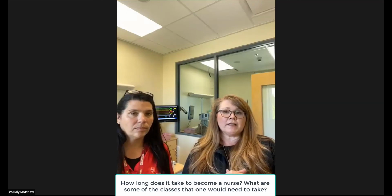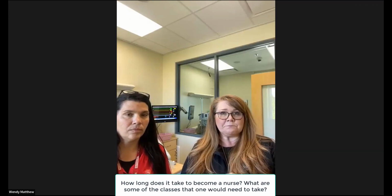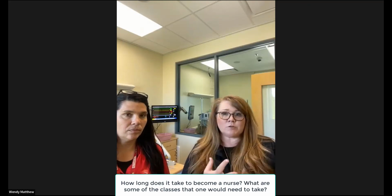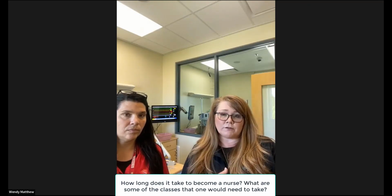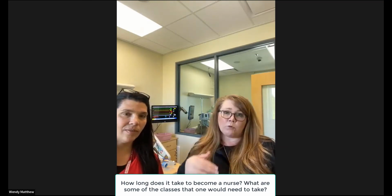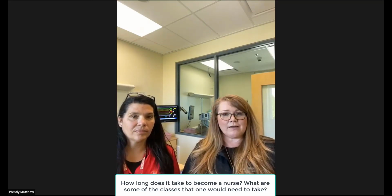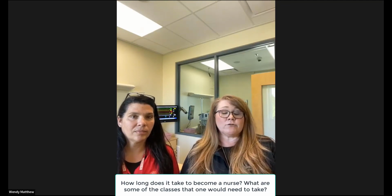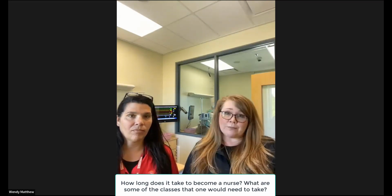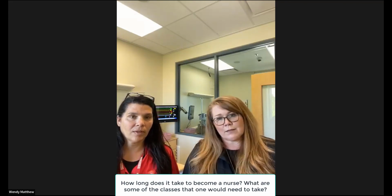It's really helpful because it'll show you how to get the most points. To get into our program, we go by a point system. You get points if you live in this area, if you speak another language, if you work in the medical field already or volunteer, like if you help escort patients in a hospital. The higher your GPA or the better your grades are in certain classes, the more points you get. So if you took an AP class in high school and you want to know, is this going to help me become a nurse? That website will show you exactly what classes count for our program and how you can get the most points.